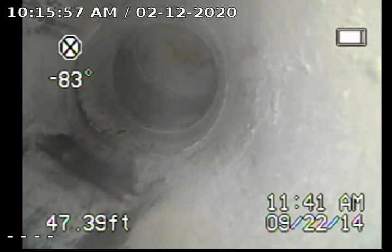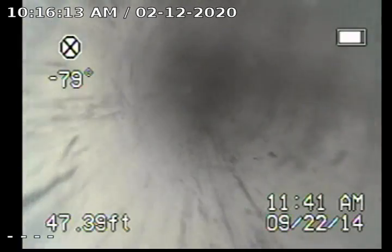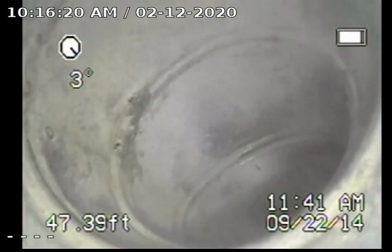So we pulled back just a few inches here. We're going to go ahead and rotate our camera so it's facing forward here. There we go. Okay, so that was the end of the vertical run, and you can see that's completely clean, so obviously the company got that all taken care of. We're now going to start coming across the horizontal run that runs across the ceiling.